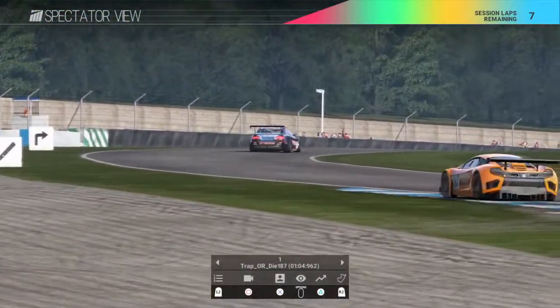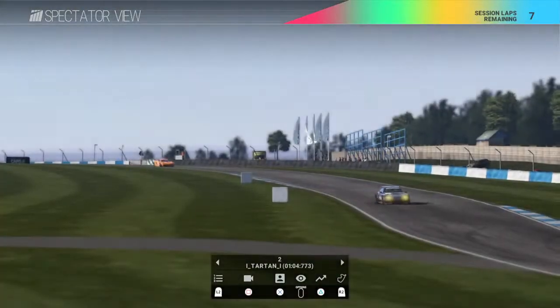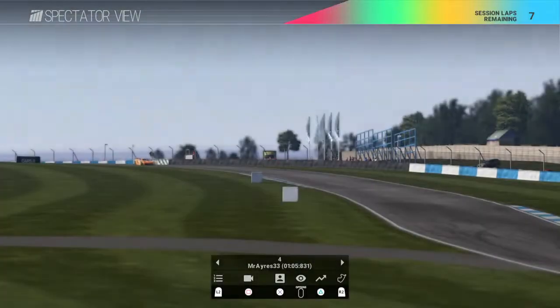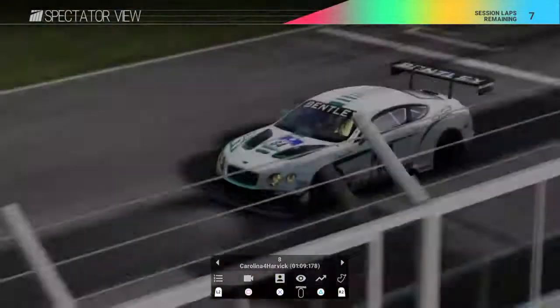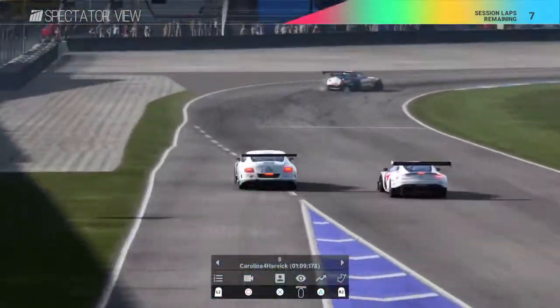With Trap smashing in a 104.962, but Tartan wants this win. He really wants this win with a 104.773. Roadrunner behind with a 105.313, and Arez there with a 5.831. Diego 5.726, slowly catching Out the Mouth in the 6s. Pops still in the 6s. Carolina Harvick is in the 109s.